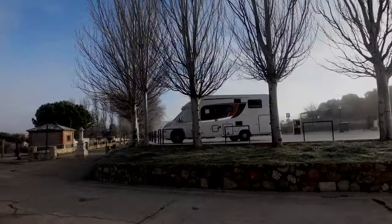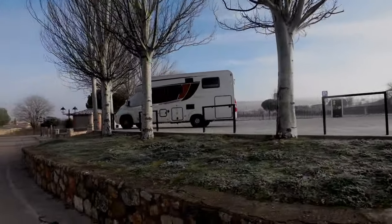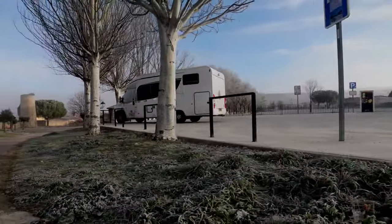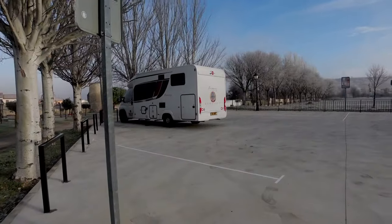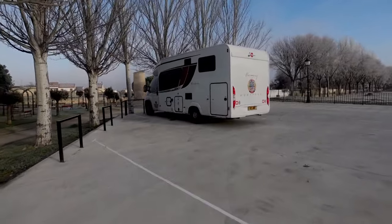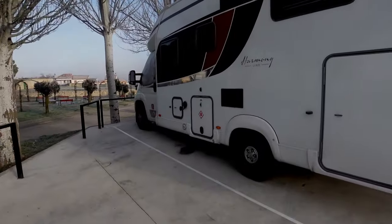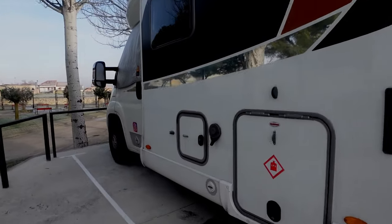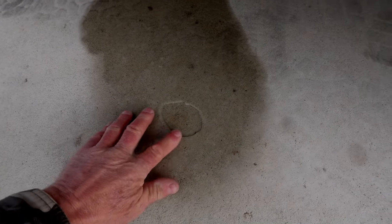So there's the motorhome, sat up on this lovely concrete area. Look at that. What a place to spend the night. Just going to see if my little deflector's working, deflecting the water down on the ground. This is all solid ice, and there's just little water drips dripping there.